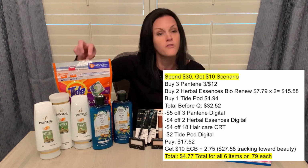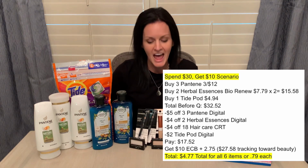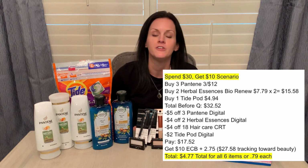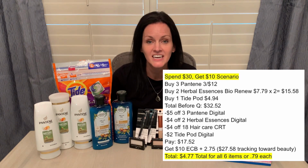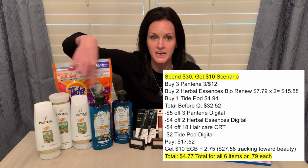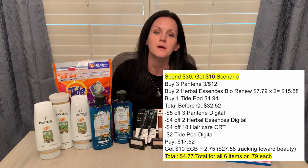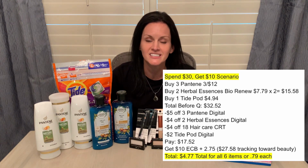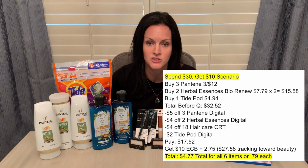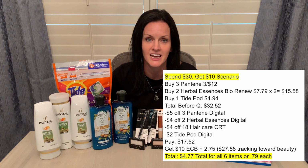All right, so before coupons, my total was $32.52. After coupons, my total was $17.52. I got $10 in extra care bucks back, and I will hit beauty one time for purchasing these items. So that's like paying $4.77 or just 79 cents per item. So that was a really great way to do the spend 30, get 10 deal.